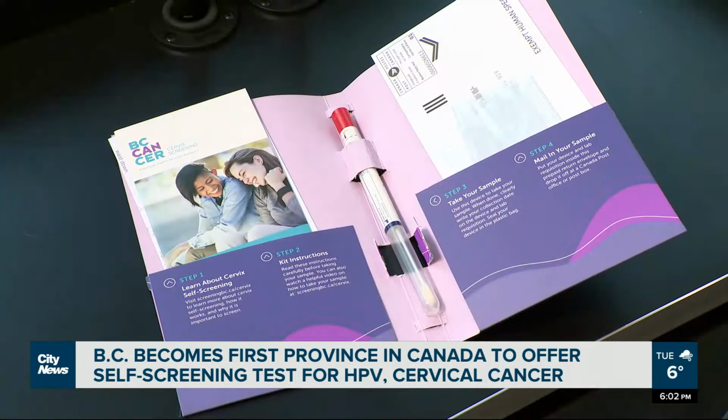So here's how the program works. Eligible patients will be invited to participate, and they'll receive a letter in the mail that says, you're due for cervical cancer screening. If you'd like to do this at home, here's a QR code or here's a phone number you can call and request the kit.